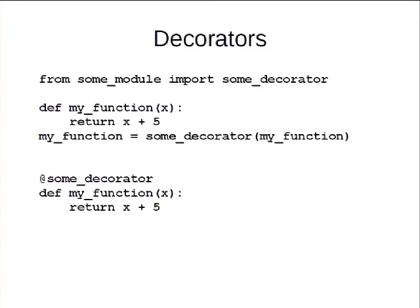We can specify the decorator and then define the function, and then Python will automatically do the same thing that the first line shows. It will call the decorator, passing the function object in, let it be wrapped, and pass it back to you.